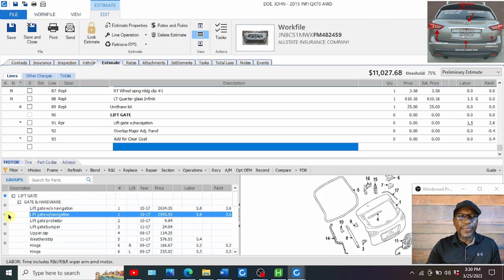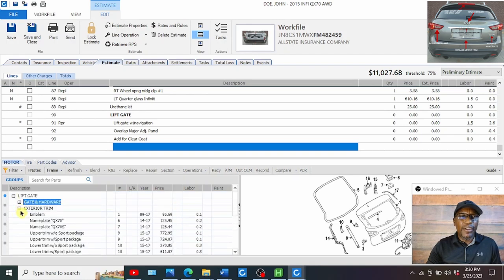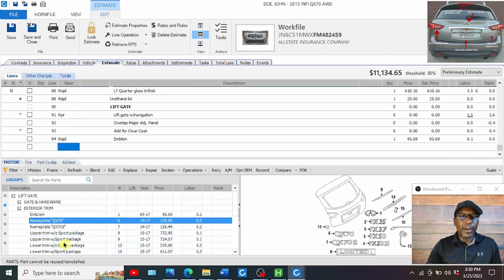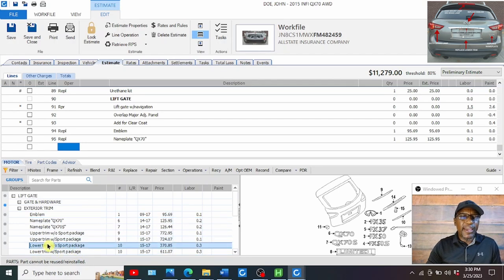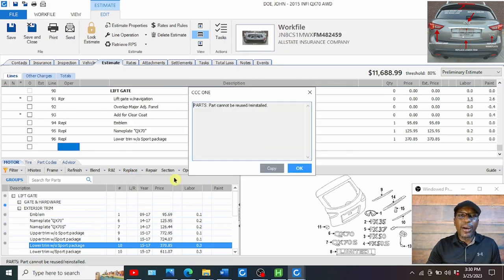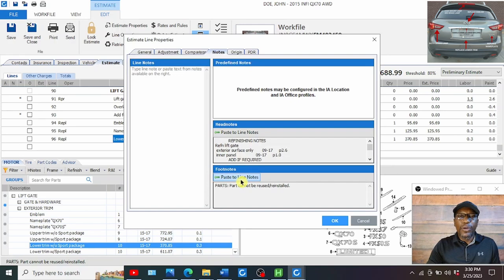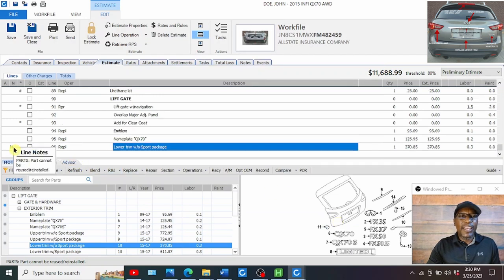We go back to our estimate, and we see here there's nothing in this section, so we want to let that window up and then hit this window here. Exterior trim, our emblem, we're going to replace it. Our nameplate, QX70, we're going to replace it. And notice down here it says cannot be reused to install. And our lower molding without sports package, it also says cannot be reused or installed, so we're going to replace that. And we're also going to copy our line note just to let the insurance company and the shop know what's going on, okay? Then we're going to highlight the line, right click on it, line note. We're going to go down here and paste it. Up here the line note is here, and we're going to tell it okay. And out beside this trim is an N for line note.